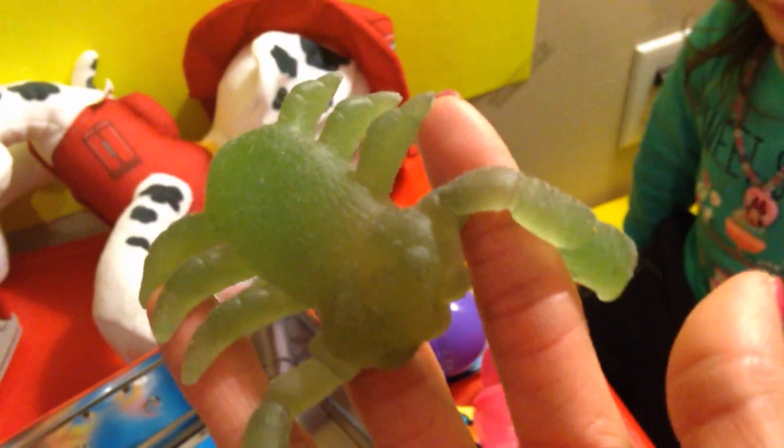What is that? My car. What kind of camera? Cars. That's so cute. And Adriana, what do you got here? Ew. That was supposed to be Mikey's. Yuck. Okay, Mike, hold that up. It's yuck. Ooh, it's slimy.